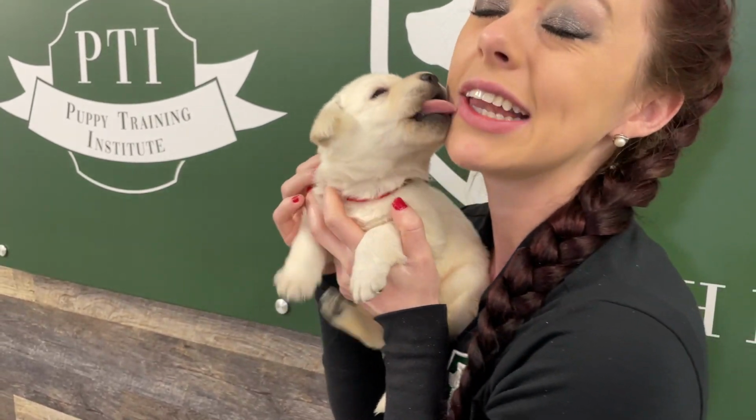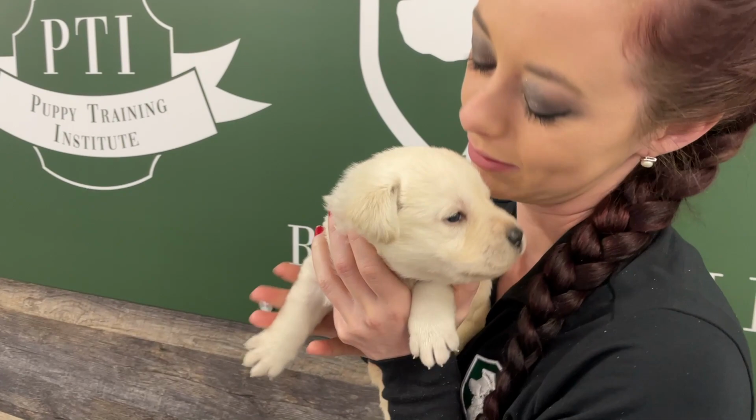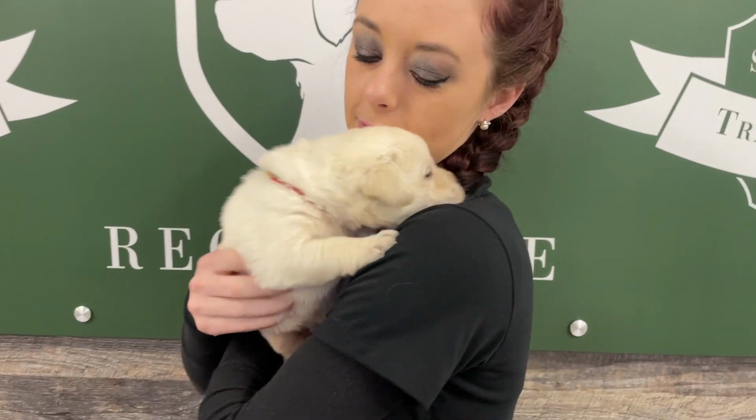He's probably the most confident puppy in his litter. He's not shy, he's not timid, and the more confident they are, the better they train. He is one of the bigger boys in his litter. He definitely has one of the blockiest heads. He's absolutely stunning. He's probably my favorite looking boy I've seen. And he's just beautiful, very light coat, and just absolutely stunning.